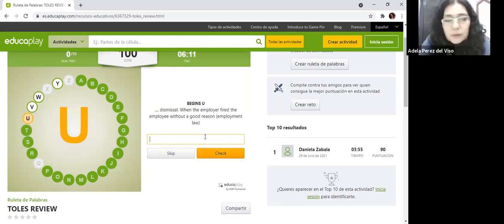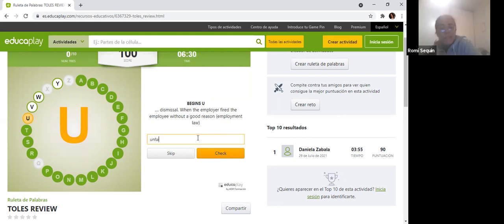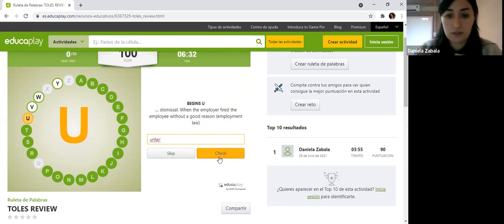Q, there's no word for Q. Begins with U. Something dismissal, when the employer fired the employee without a good reason. Employment law. Unfair. Yes.